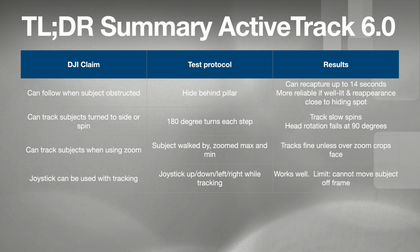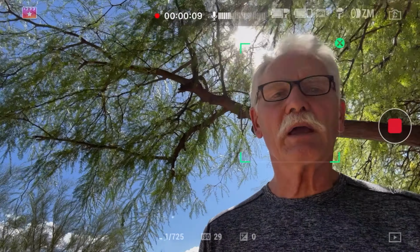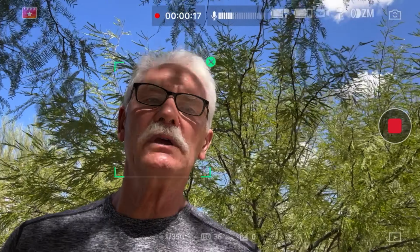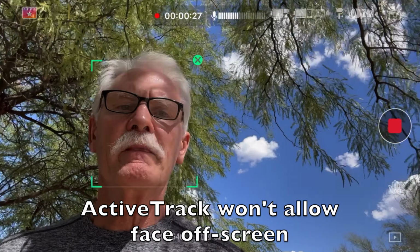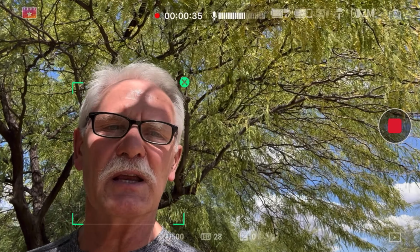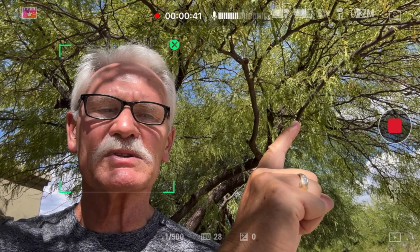The next claim from the user manual is that the joystick can be used to move the subject's face off-center while tracking. I should be able to shift left and right, and it will still continue to track my head, and it will keep my head in roughly the same spot. It won't let me go completely off screen, but it will at least allow me to put space in behind me, so if I wanted to point something out over here like this mesquite tree, I can do that.